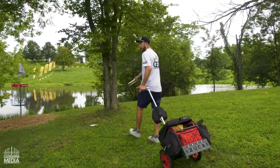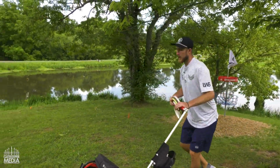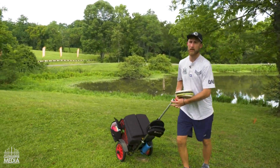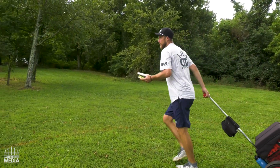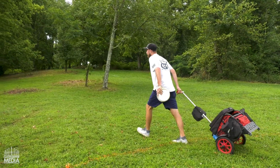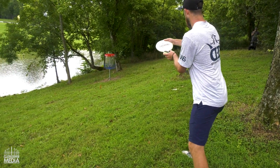So this is where I hit the bush and kind of landed safe. This is the FPO basket, but obviously we're not playing to that. And from here, it's such a sloped green and a death putt that I'll just be playing for par. So I'm gonna go to where my good shots normally land and then take some putts from there. So you can see the green's pretty daunting.